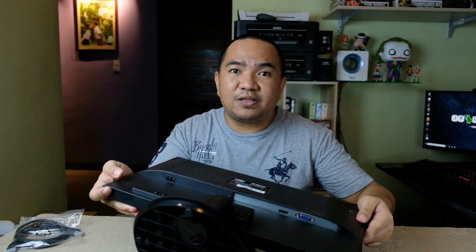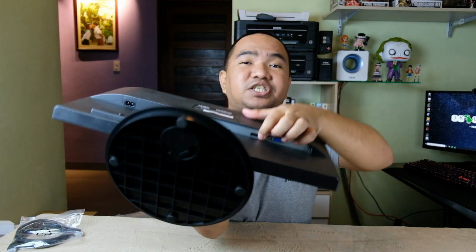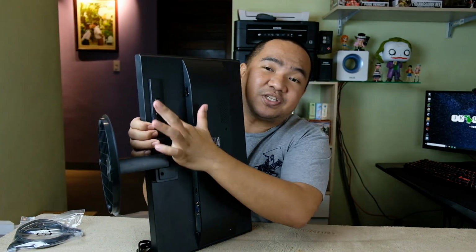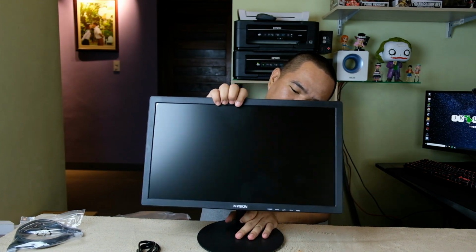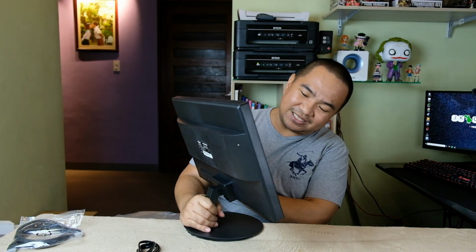Okay, it's just twisting on. And as for the sockets on this monitor, you might not be able to see it, but there is an HDMI and a VGA port, and of course the port where you plug the power cord, and the control buttons or function keys where you can adjust the color or the temperature or other settings. And can it be tilted? Okay, you won't be able to adjust it up and down, but you can tilt it this much, like that. And no, you can't move it to the side either.